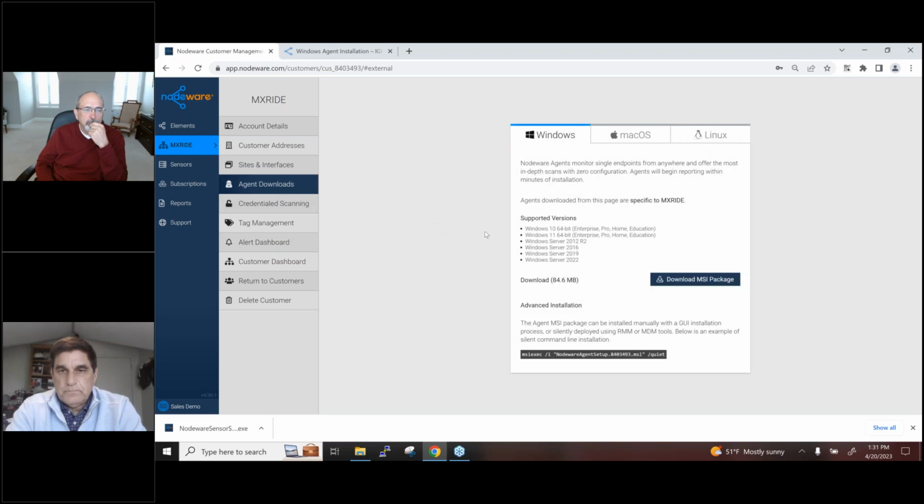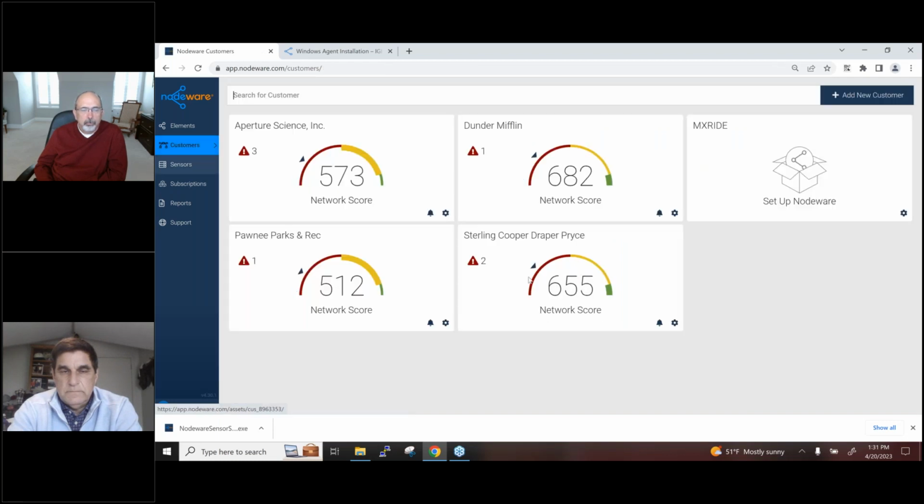Here's where I could download my agents if I wanted to. An agent is a one-to-one relationship. It would run on my laptop. But in this case, I actually want to deploy a sensor to sweep my entire network. There's some sub-configuration here to this. So I've created my customer. If I go back here, you can see the MX Ride customer just sitting blank. There's no data being collected. Moving on, I want to go ahead and add a sensor.